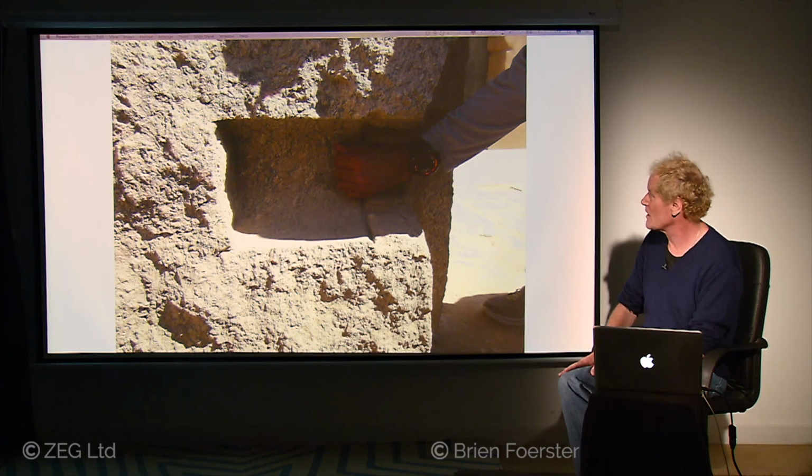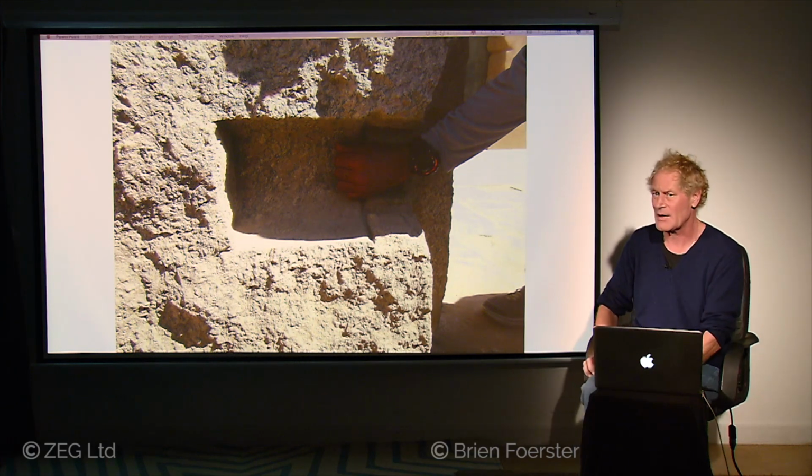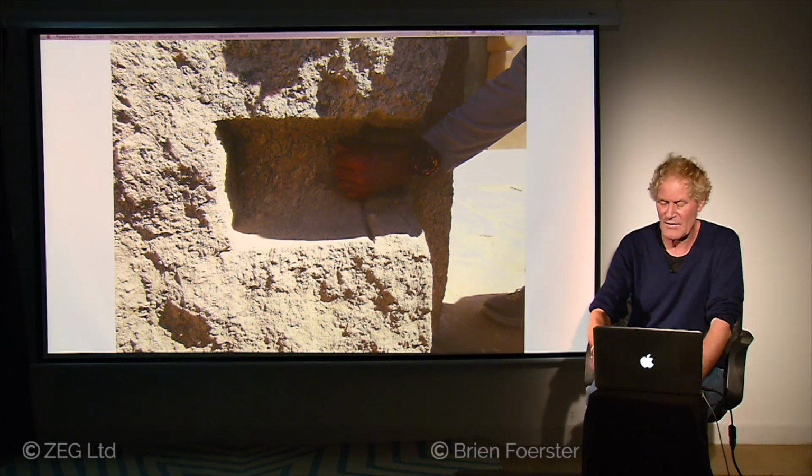So here's a human hand inside to show you the diameter of it. Core drills of that scale were probably only created in the late 20th century AD, because you would have to have an enormous drill powering that.